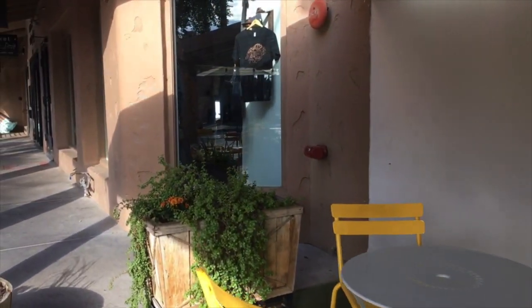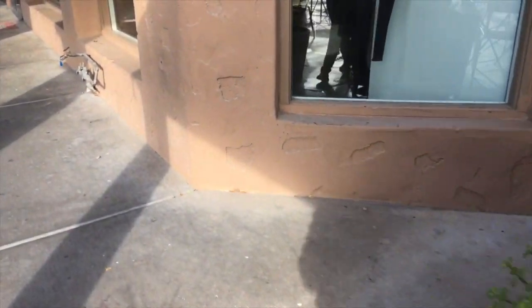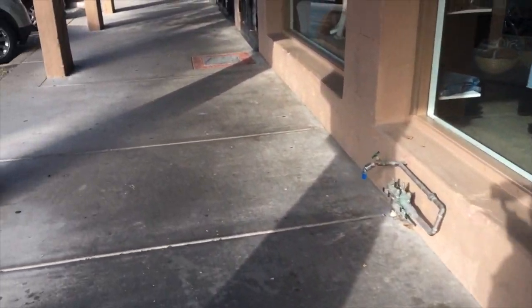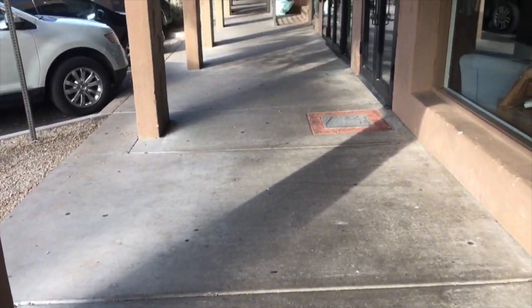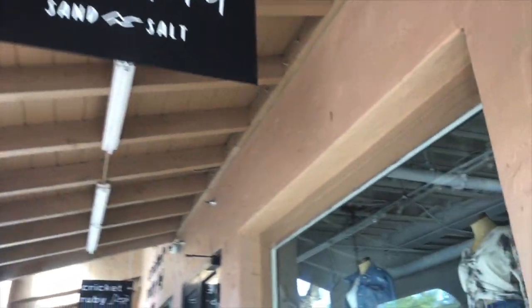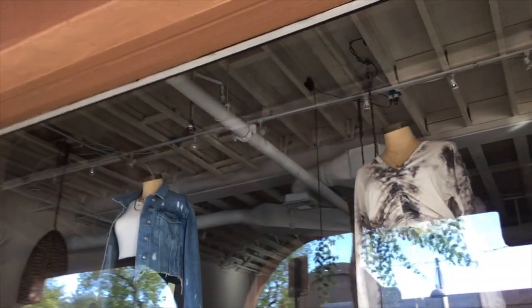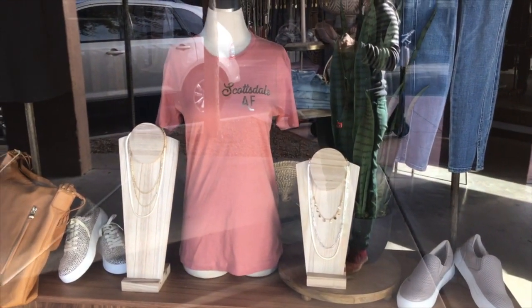One of the things I love about living here is just all the gardening. I mean, people put plants everywhere. Okay, so Leela, they have a couple stores. Actually, the sweatshirt I'm wearing came from Leela, but not this location. They've also moved around a little bit. But I love their stuff. It's really cute.